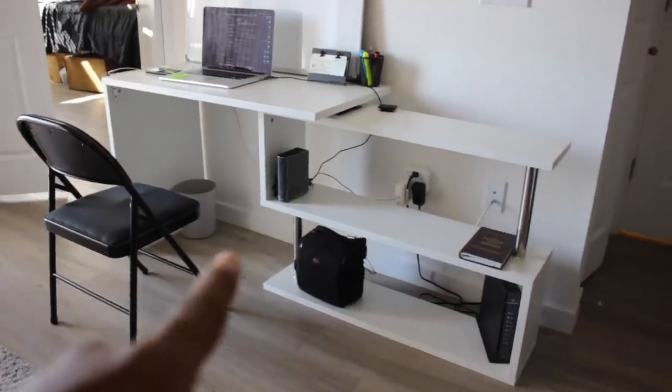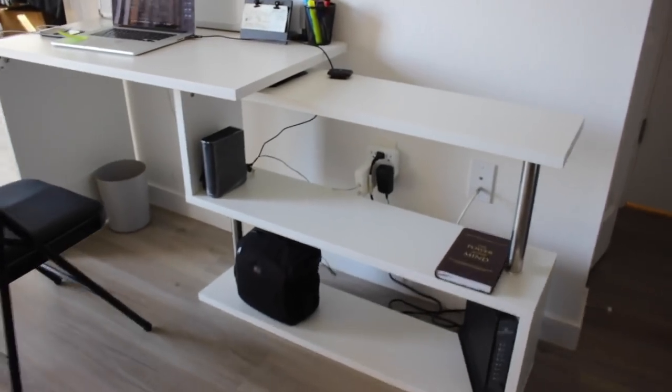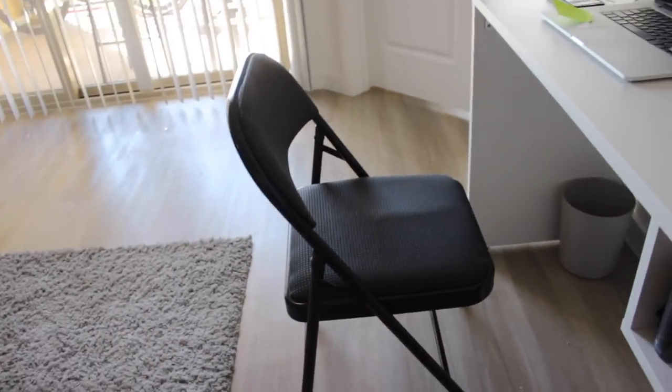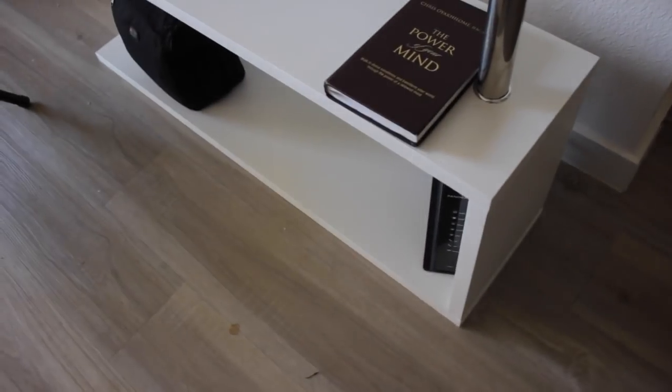This is what my desk looked like after. This whole thing turns like this. Whoa. Oh, like that. And then I can have an office look type thing. So yeah, that's what it looks like.